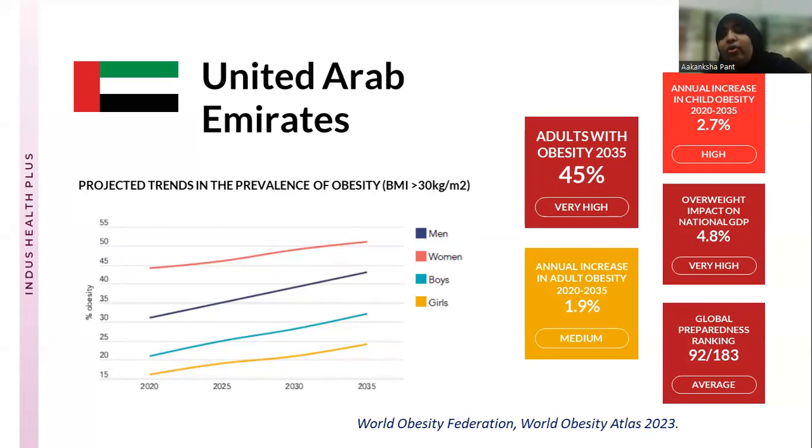And in childhood obesity, it is going to be 2.7% high. All these figures are very alarming, and it reiterates the fact that it is actually a problem worth considering and taking active steps.